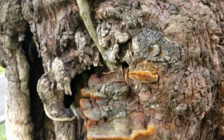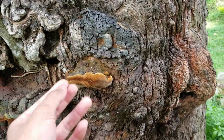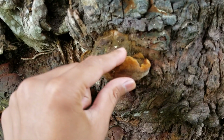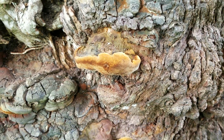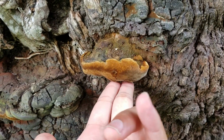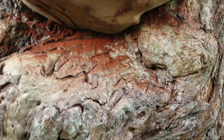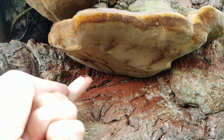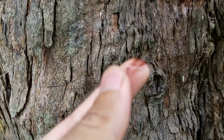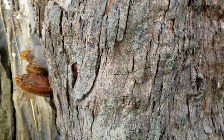Let's see, yeah, here we have some more. Have some. Ooh, this one is wet. You can feel the moisture coming out of it. It's like moist, you know. Like when your finger comes out of the pool after a shower. Feels weird. So, oh yeah, you can see here the spores that have dropped all over this place, all over this section. See how brown that is, it's like rust.